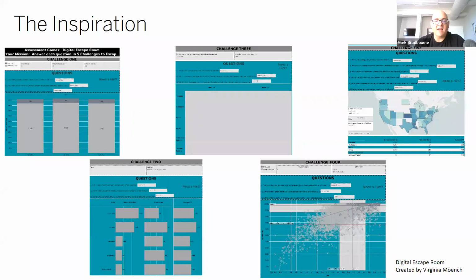And eventually, I found this resource from Virginia Mensch. Ginny is now a good friend of mine, but she had created a digital escape room for her. She was working at a university at the time. I think it was Appalachian State University, and it was a single page. A single page visualization that you just had to answer the questions down through. And I was like, well, that's kind of really cool.